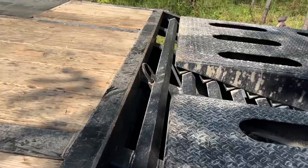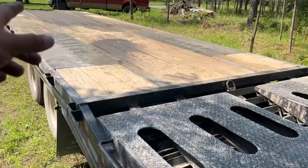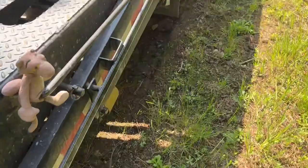I like that these ramps sit flush with the deck so you can load stuff, long 30-foot stuff, on here with no problem with the ramps up. I think that's about it for the things I like about it, though. So now, let's start criticizing.